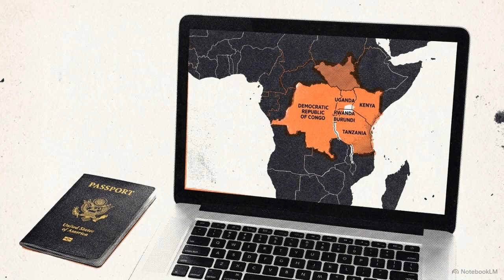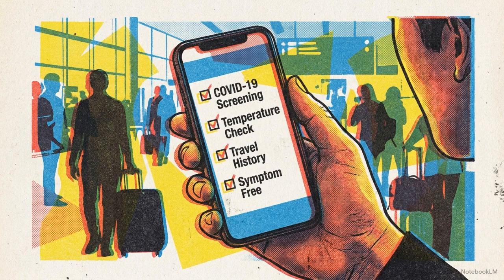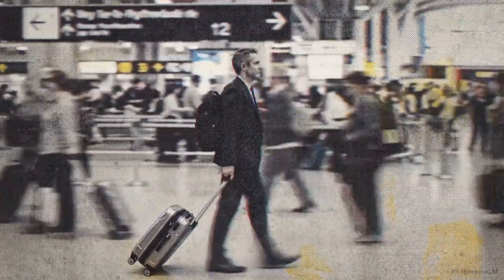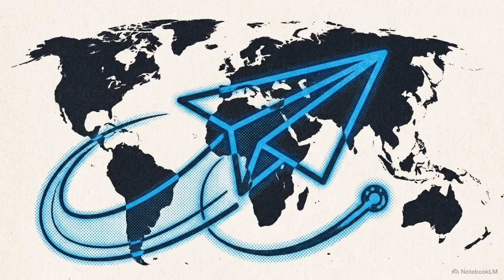Take the symptom checklist and the rules you wrote down earlier and save them to your phone's lock screen. This ensures you have immediate access to them during high-stress moments in transit. Moving away from generalized anxiety and toward a targeted, prepared protocol is exactly how we protect ourselves and the global community. Share this information with anyone you know who is traveling soon, and stay safe.